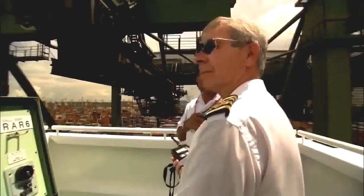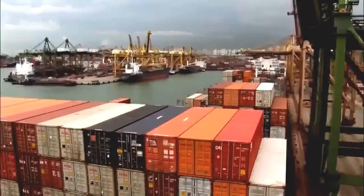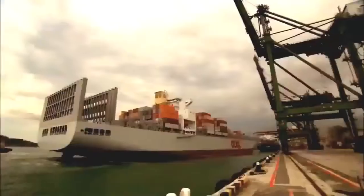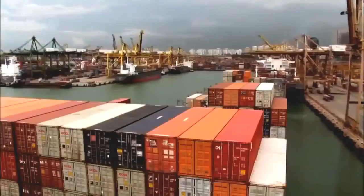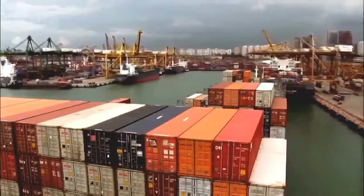Coming in and out of port, we're under more stress than when we're sailing out in the open sea. And we got deadlines to meet. Sailing schedules, they want us there at a certain time, we can't get there. And it all adds to your level of stress.